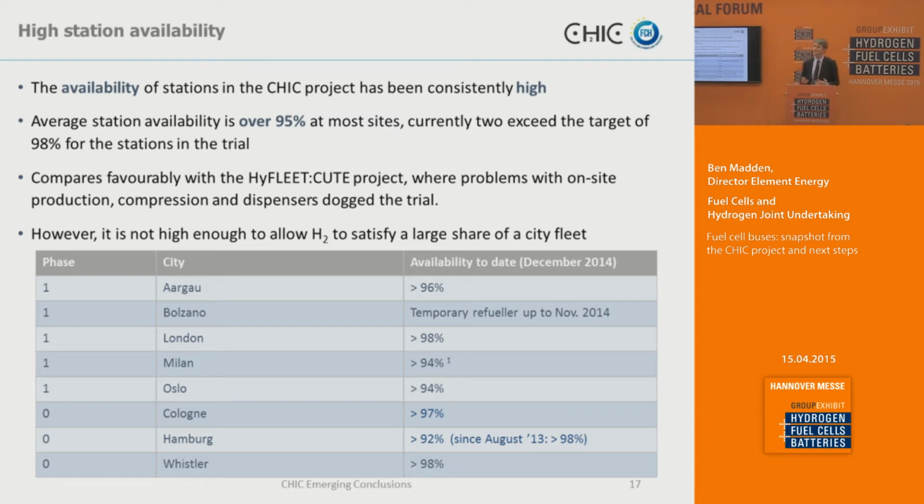And that's a problem which you would expect to see resolved in a more mature supply chain. So what we see is stations which are working for fueling 5s and 10s of buses, but it's fair to say that the operators on the project are slightly anxious about what happens when you get to 100 buses, the kind of number of buses that are operated out of a typical depot.